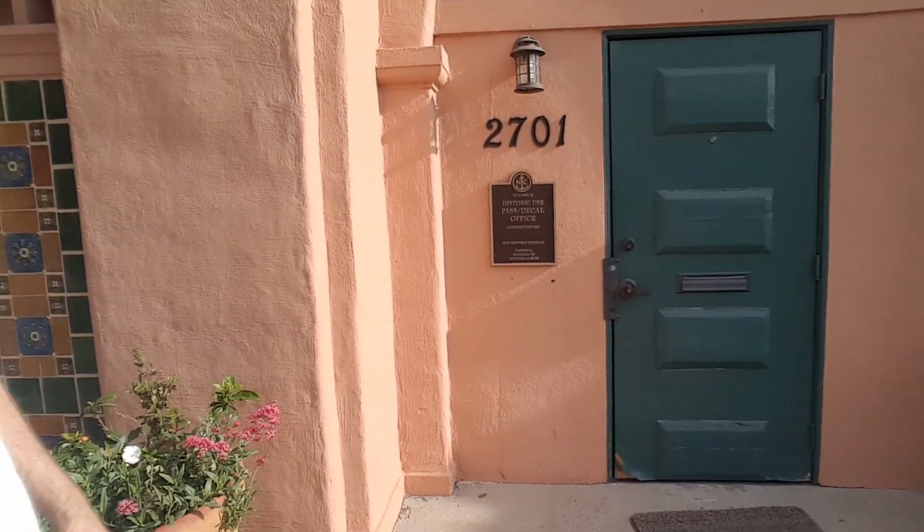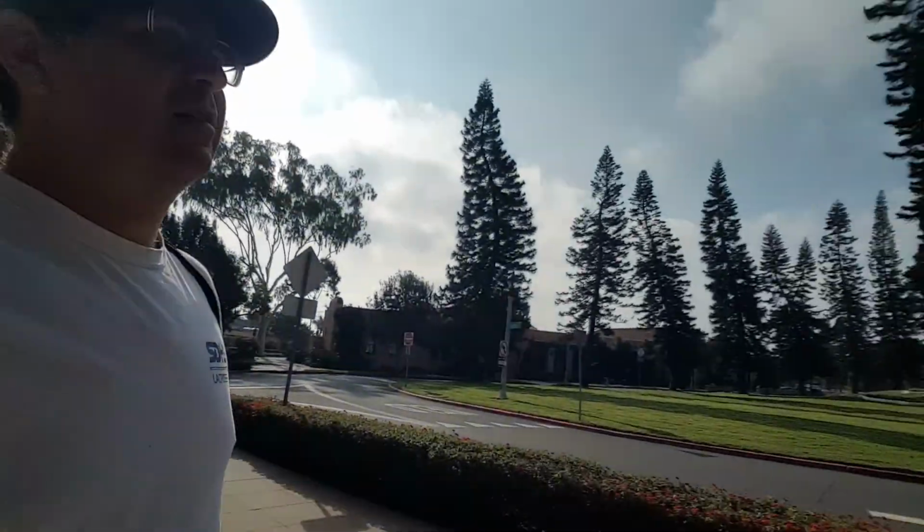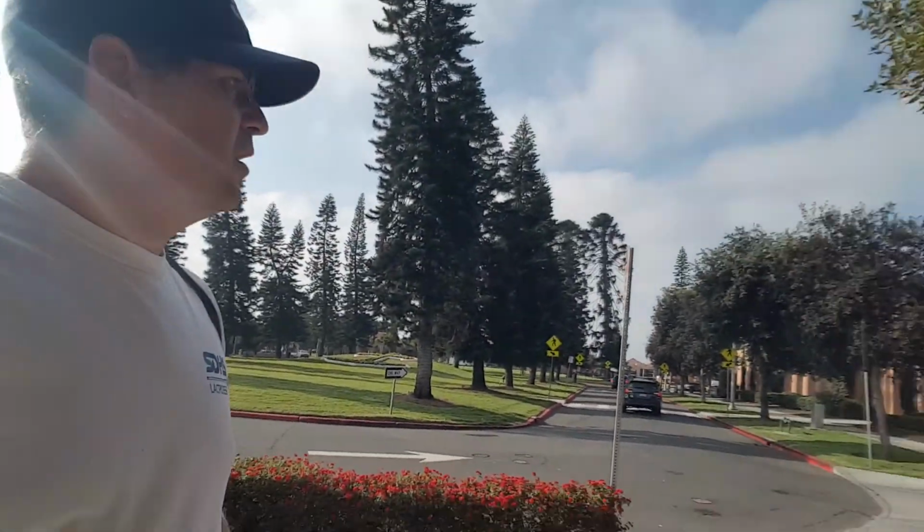NTC is a historic district. This building was built in '22, like I suspect a lot of these buildings were, because they're all the same architecture style. I believe this was a water fountain.